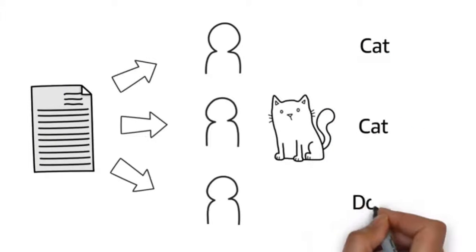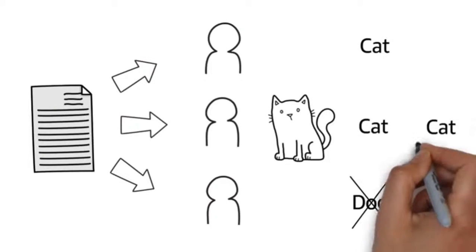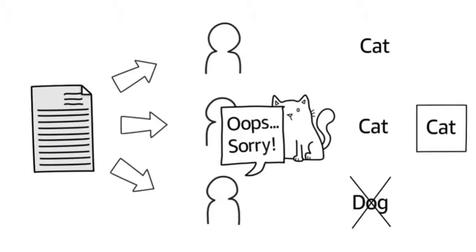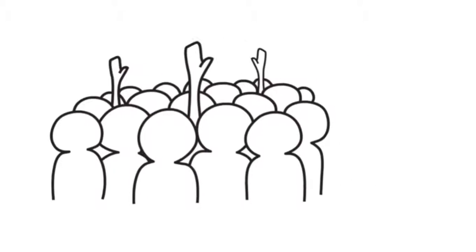In this case, one of our workers accidentally clicked on the wrong category, but because we asked 2 other workers, we know that the right category is cat. The more workers you ask, the higher the accuracy you can expect. You can even use Mechanical Turk as a panel for your survey or study by asking for hundreds of workers to respond to your task.